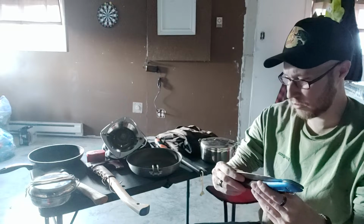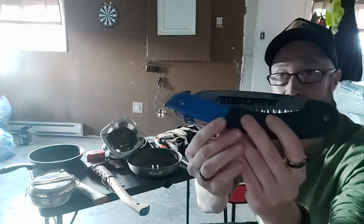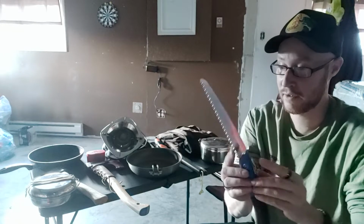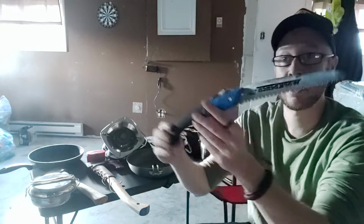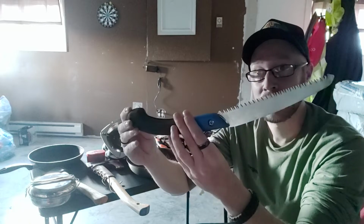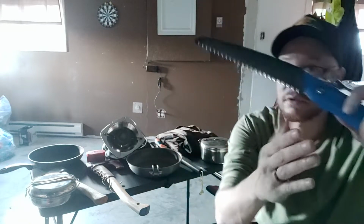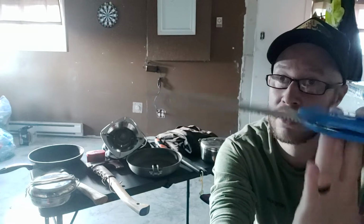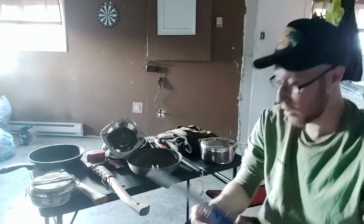The brand is Workbench. And this is another folding saw that works out good, and I used it for a while. I picked this up for like $5.99 at the time that I bought it. And it works. I don't know if you can see, but the teeth are still pretty sharp, and this has been used for a while.